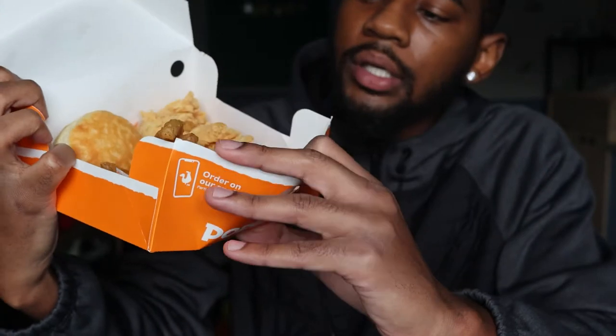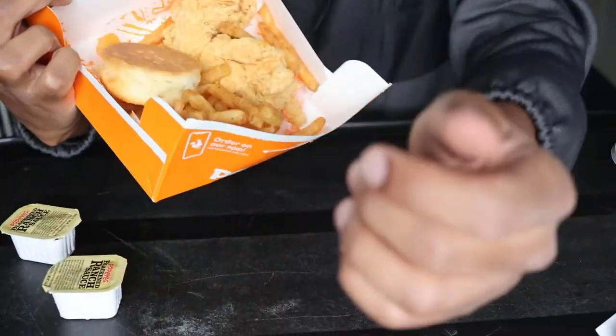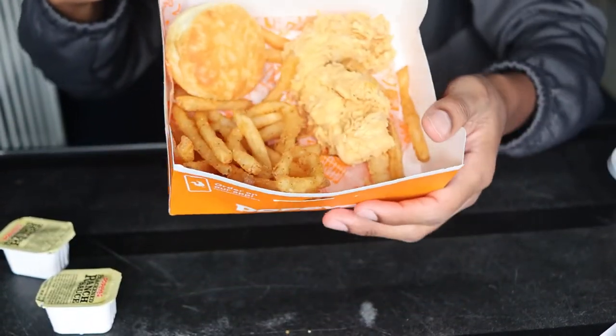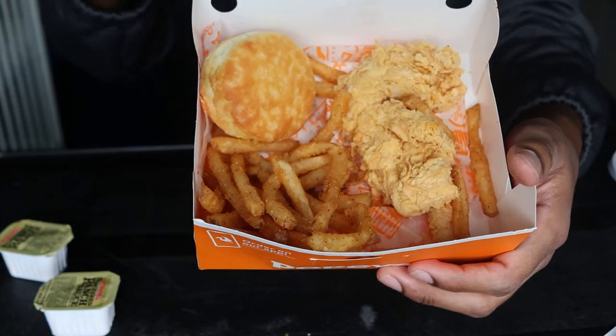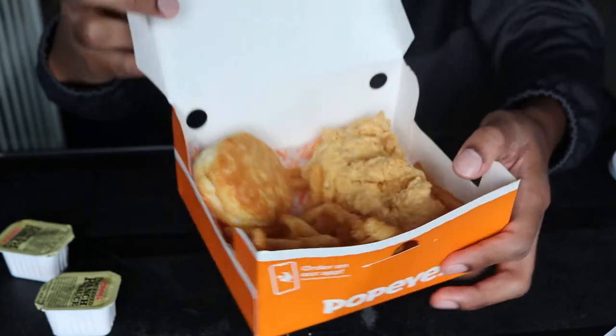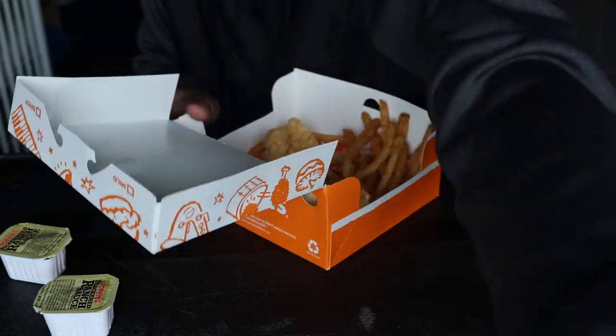Look at this box, bruh. Let me just turn this down for y'all. This is the box. These are the fries y'all gave me. It might look like it's a good amount on there. There's not that many fries in there, bruh. For $6.69. And these fries kind of stale.